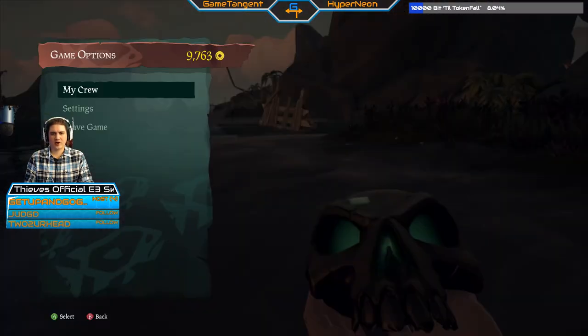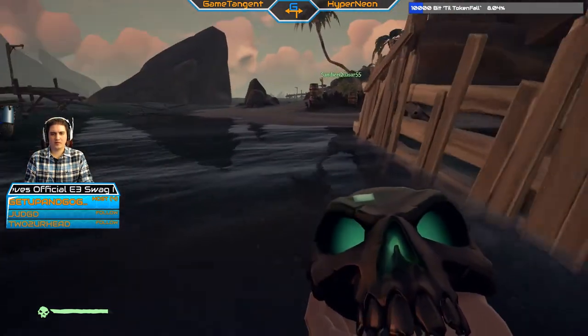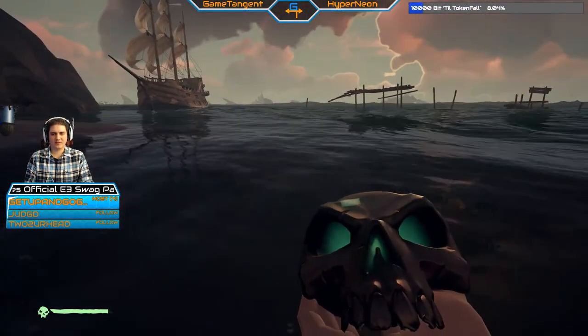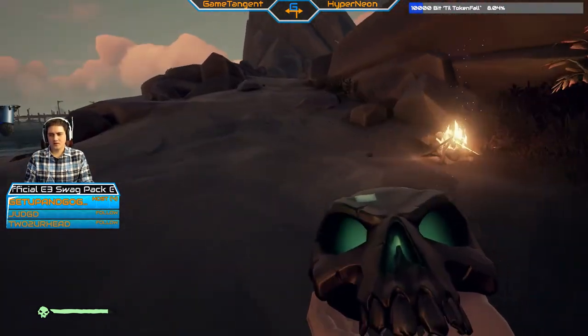Is this an outpost? We are on an outpost, right? I'm not just running around holding this skull for no reason. Yeah, this is an outpost. Okay, we're just very far away from all this stuff. Yeah, you gotta go up the left side of the beach.